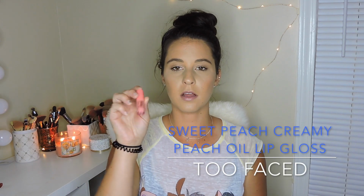The other 2 lip glosses, one is the Too Faced Sweet Peach Creamy Peach Oil Lip Gloss. I wonder if I can put this on over this. This is like a weird formula. I don't even know what shade this is in. Pure Peach. I saw Samantha Ravindal do a video where she put this on and she was like, I hate this, but I love it, because when you first put it on, it's weird and streaky, but as you wear it, it kind of makes your lips look awesome. So I'm excited to use this, and once I use it up, it'll help me decide if I want to buy a full size.